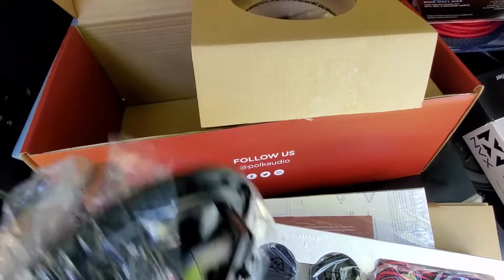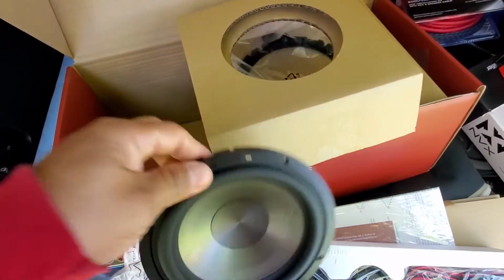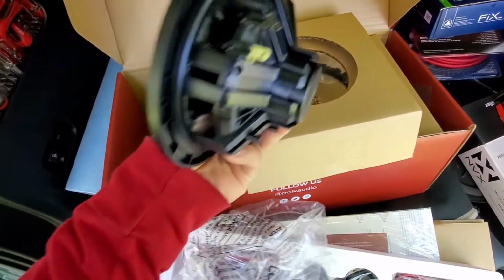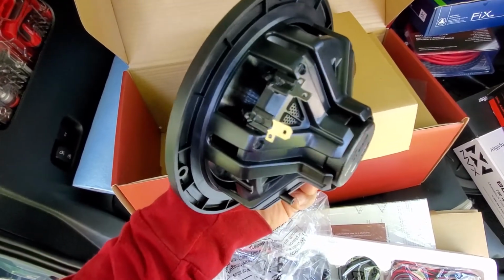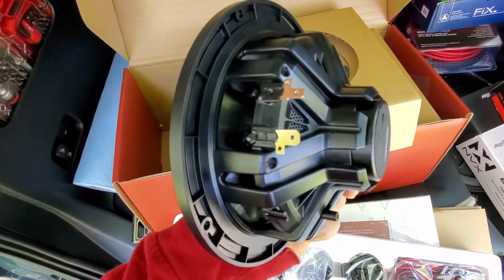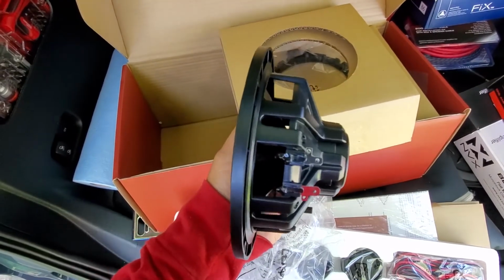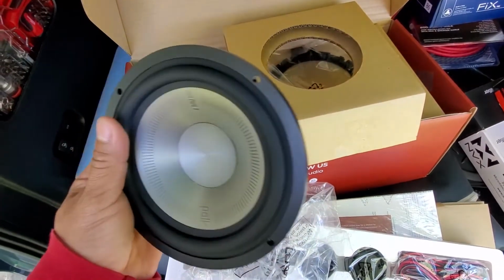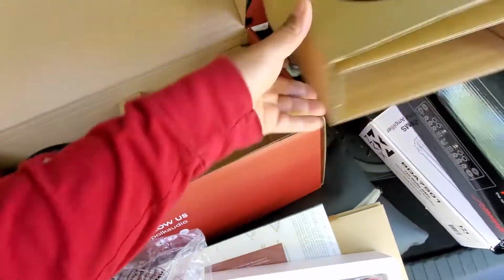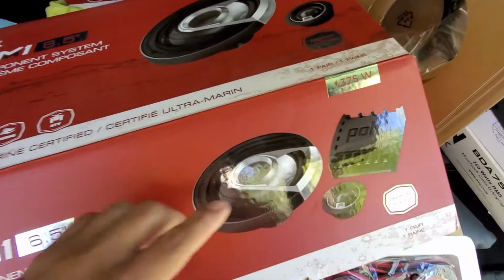As you can see, I'll show you here. This is what the speakers look like. This is the front. You can see the MM1 Polk Audio badging. And look at these tweeters, man. These magnets are tiny, right? But let me tell you, the mid bass that you can get out of these guys is just astonishing. It's incredible. They are rated at 300 watts peak, 350 watts RMS, 375 maybe. Let me see. Does it show here? 375.